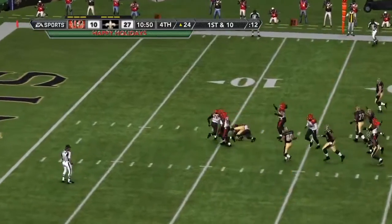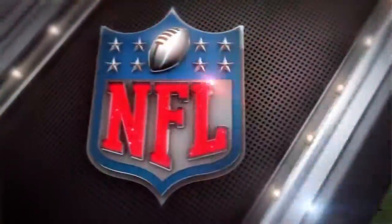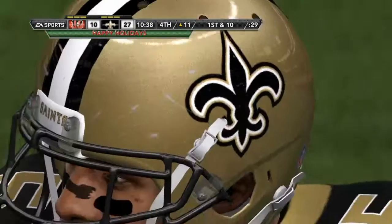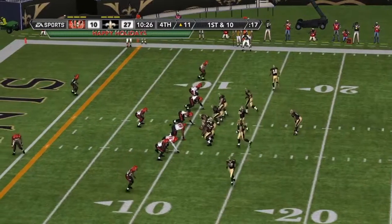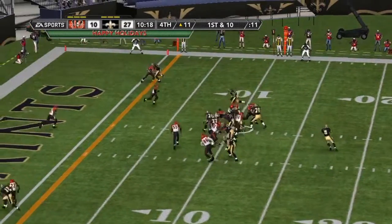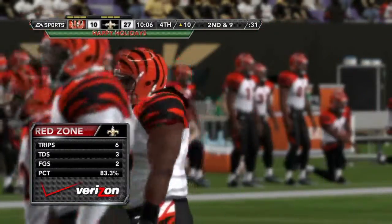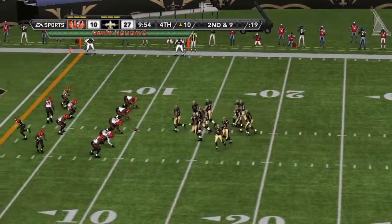Here's a handoff left side. He's dropped down right around the 12-yard line by Crocker. Now we have a first down and 10 to go. Ball on the 11. Gives it off. Yeah, baby, yeah. So, now they're just 10 yards away.